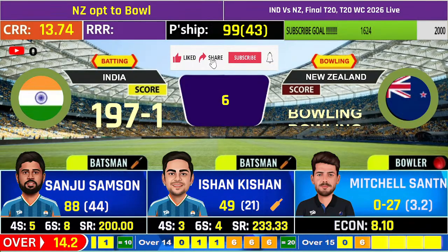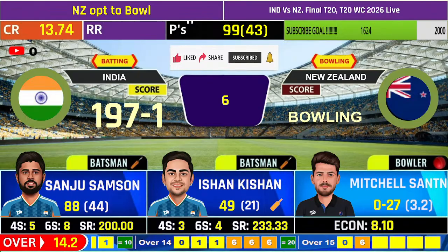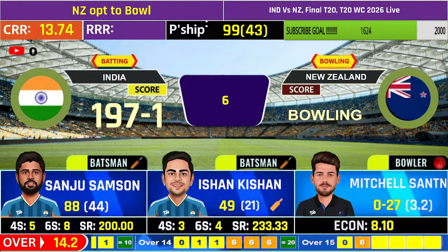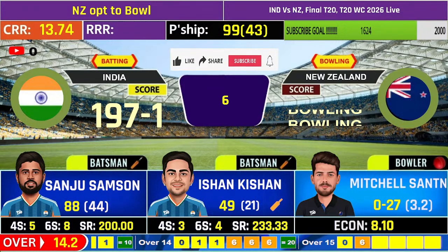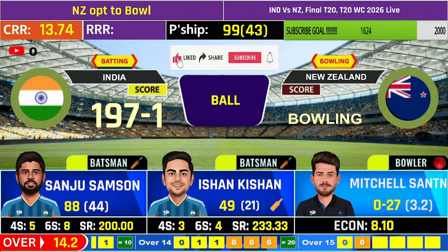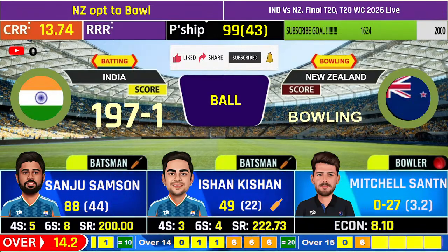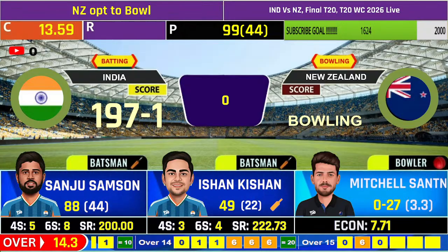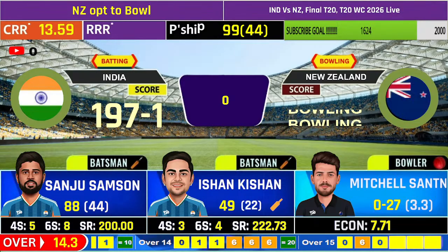Also the drinks break, always a bit of a... How easily he gets into position. So quickly he moves his feet, gets himself into position to allow him to free the arms. Yes, I was just going to say drinks break can be a bit of a concentration breaker, but these guys are in such tremendous rhythm. Anything in the arc, it is going to go down there. He's such a good player of that particular shot. He's got the power, he's got the timing.